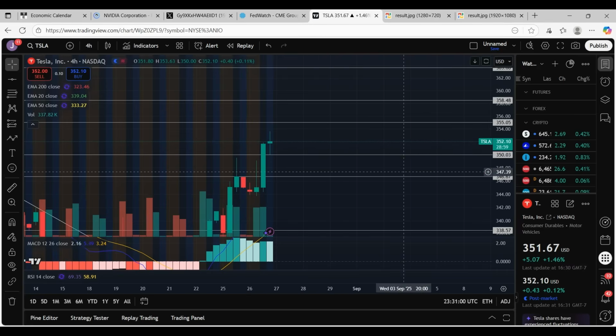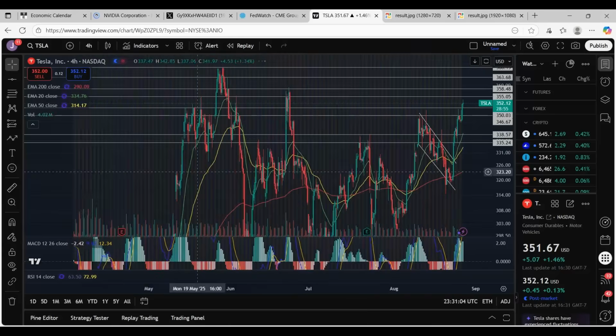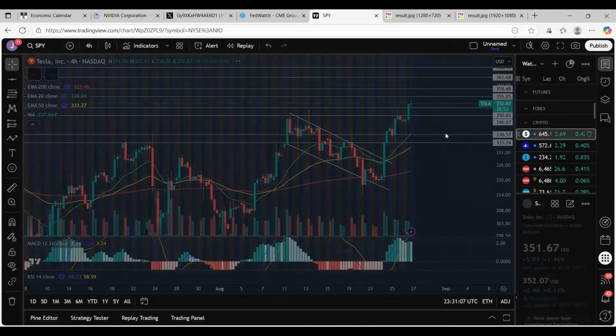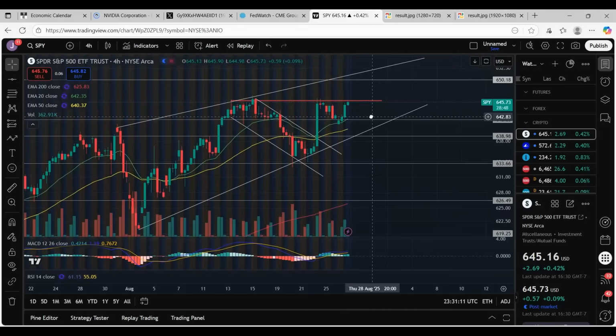Another thing affecting Tesla is this. We have lots of bullish confluences, a bull flag, Wyckoff accumulation, and then also it's the overall market. If the whole market starts to squeeze, Tesla's going to follow the trend, in my opinion, so long as there's no major bad news. Why do I say that? Well, SPY is very bullish, like I said in my previous videos. Now, I don't know if Nvidia causes a dip or not.